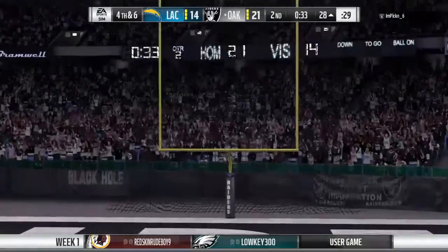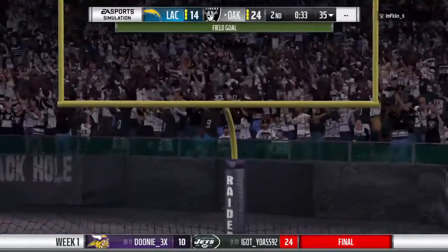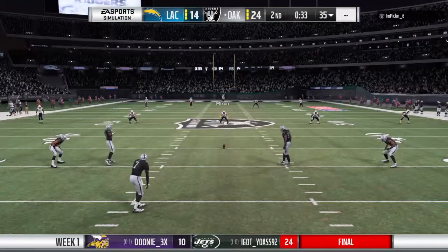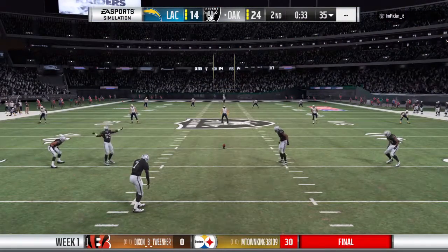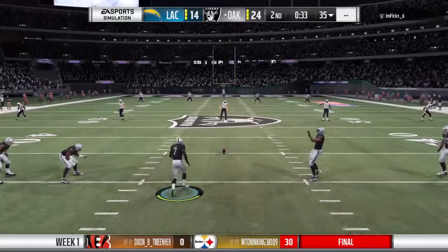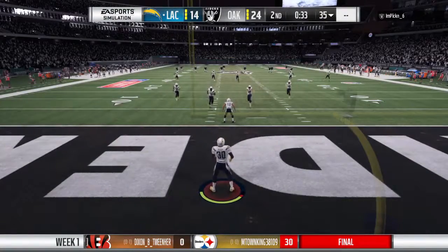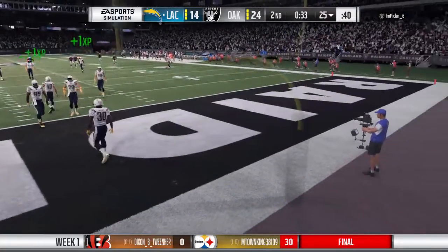And this one is right down Broadway. And that will extend their lead even further. So he splits the uprights there, and I would imagine it's nice as a kicker. Right when it leaves your foot, you know it's good. Yeah, it's kind of like a golfer that picks up his tee after a nice drive without even watching it land. Solid analogy. I like it.